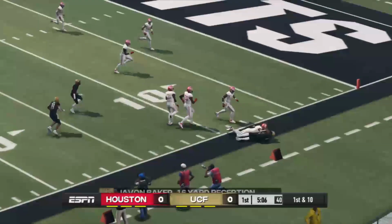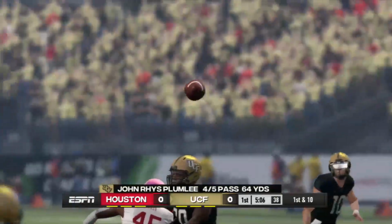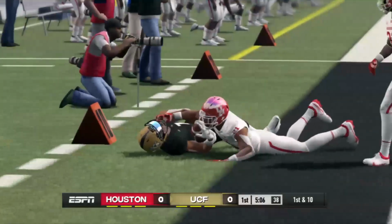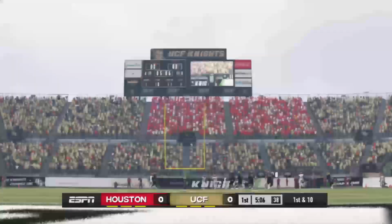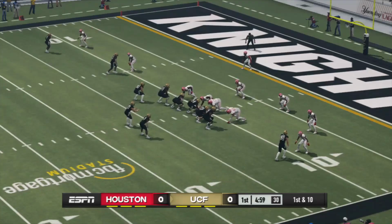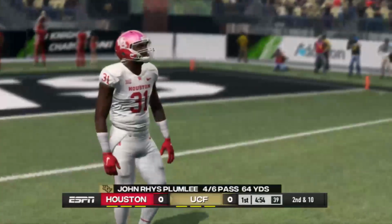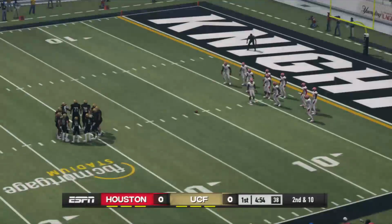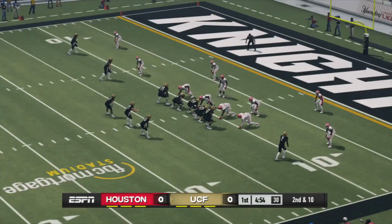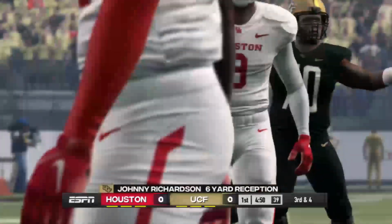Fires it out. He's knocked out of bounds around the 11-yard line. First and 10, ball on the 11. And he just gets rid of it. It's the ninth play of the drive. Gets it. He's in space. He's out of bounds around the 5-yard line.